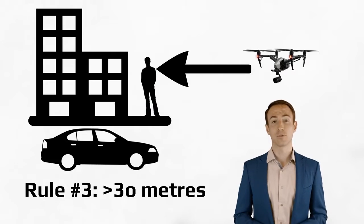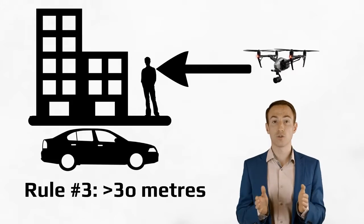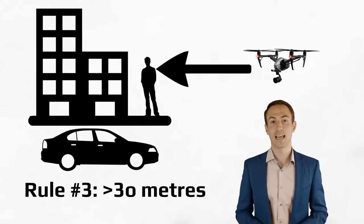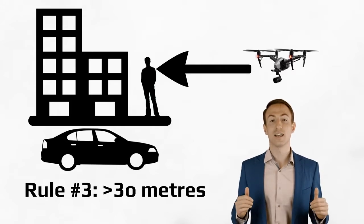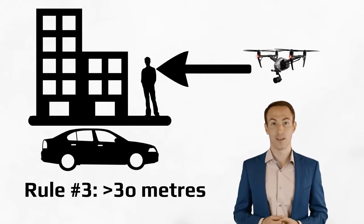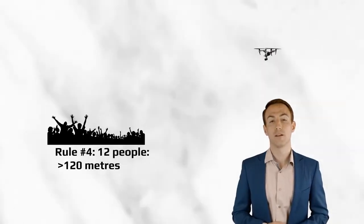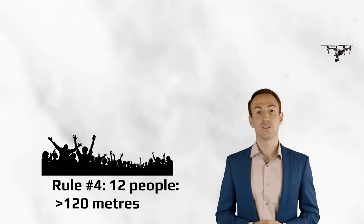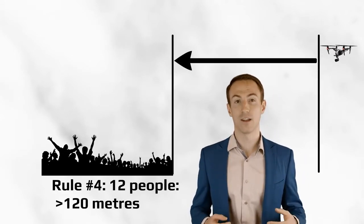A common misconception is that if you increase your altitude, well then you can fly closer to people. Now this is not the case. It's 30 meters laterally. So imagine a cylindrical column extending vertically. If there is a gathering of 12 or more people, then this 30 meters increases to 120 meters, again laterally.